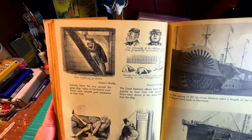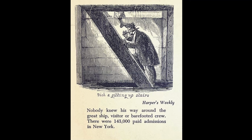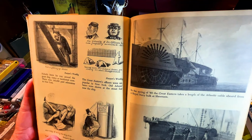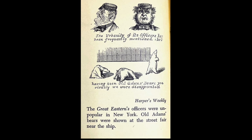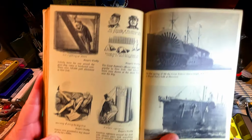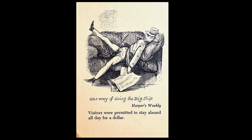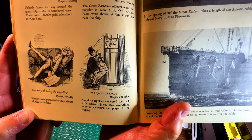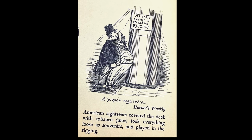So the upper left, nobody knew his way around the great ship. Visitors or barefooted crew, there were 140,000 paid admissions in New York. The next sketch, the Great Eastern's officers were unpopular in New York. Old Adams beers were shown in a street fair near the ship. Visitors were permitted to stay aboard all day for $1. American sightseers covered the deck with tobacco juice, took everything loose as souvenirs, and played in the rigging.